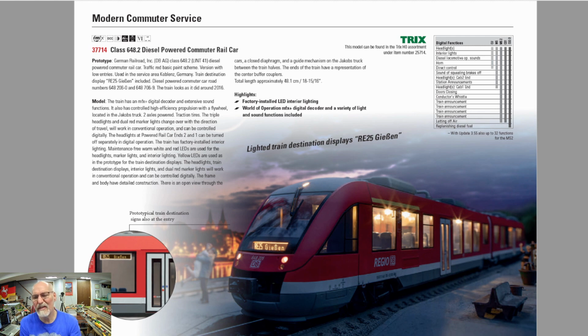But the biggest thing is they've changed the lighting in it, and they've changed the signage in it. Normally, the signage, like on the one I have, says Stuttgart. This one says Gießen, which is in the neighborhood of Stuttgart, but it says Gießen instead of Stuttgart.